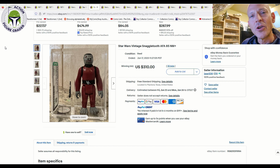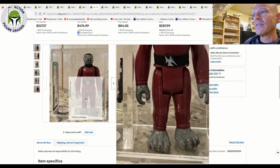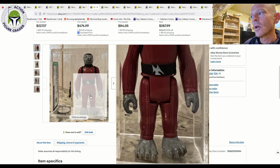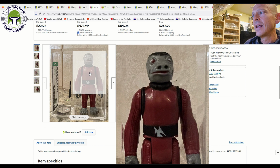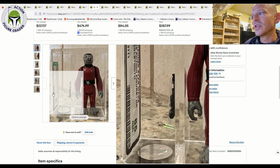But in general, you don't see a lot of red snags pop up in high grade, and I don't know why that is. But a lot of it might have to do with the feet and the hands. The red can show through really easily on the red snags, and so it makes it really tough to get an AFA 85 for this particular figure.